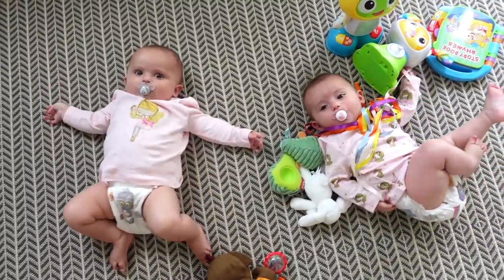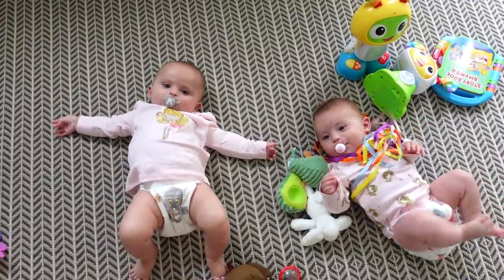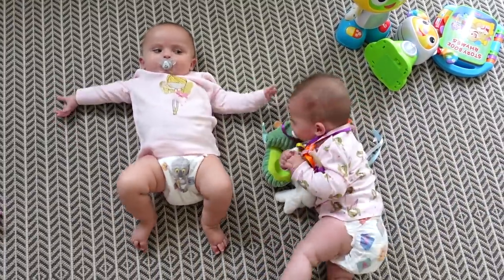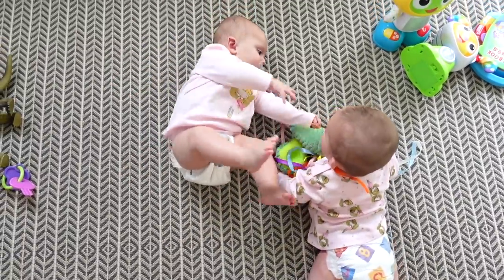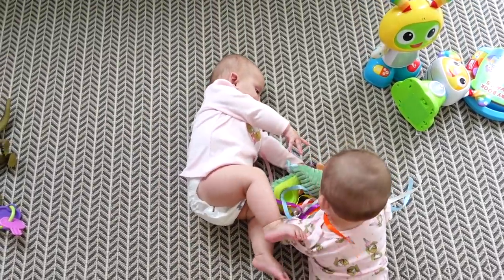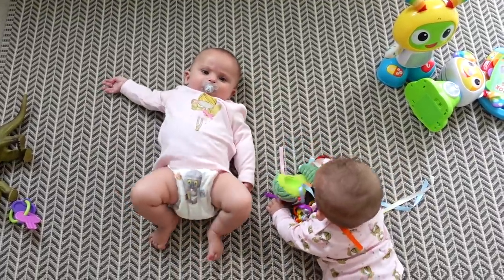So, the girls have just had a bath and we are now in the living room playing with some toys until it's their bedtime. I've made their bedtime bottles ready to go. They're just going to have a roll around and play with some toys while I sit with them until they start showing the signs they're tired for bed.